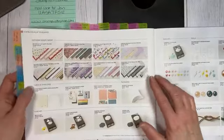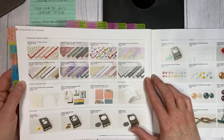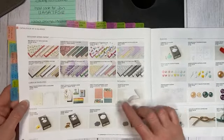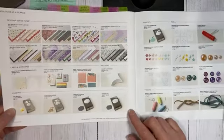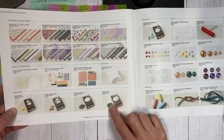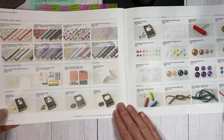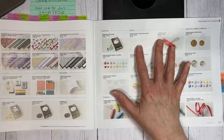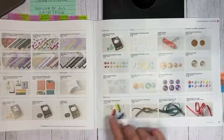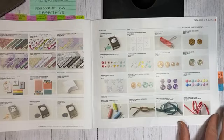Then you will see all of your designer series papers, all of our cards and envelopes, our packaging, and then our punches. So right there is the oval punch. We have 5 punches actually, and then your tools, and then all of your embellishments, and then your ribbon. So that's a great way to look at that.